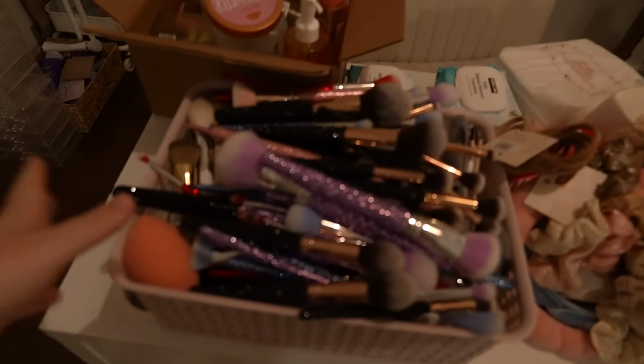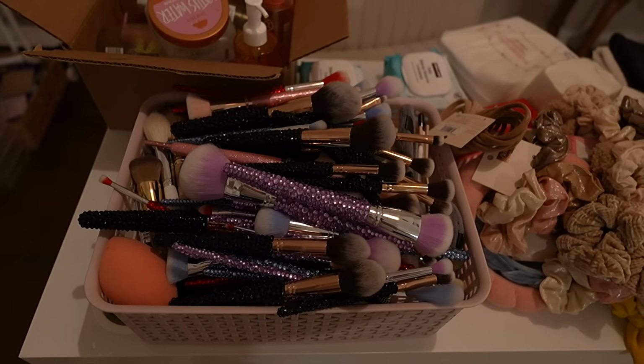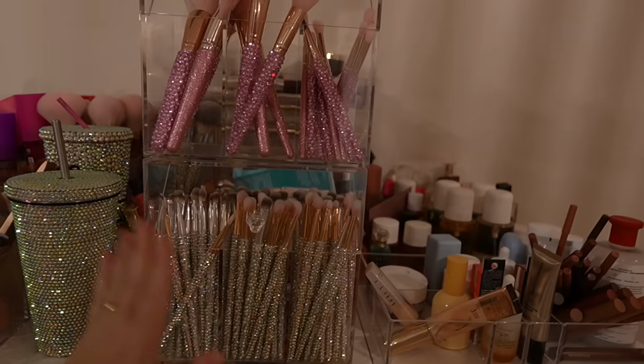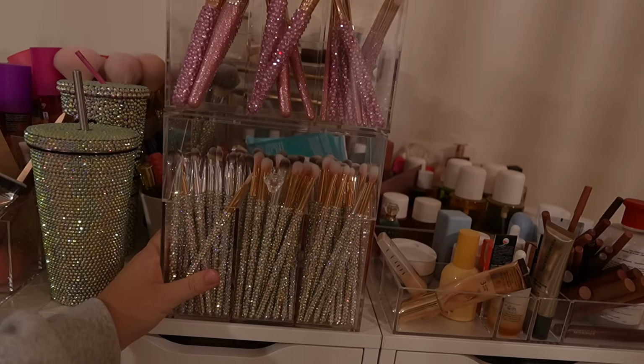I'm also gonna have to do a brush declutter because you can see here, this thing is full of makeup brushes as well as sponges and powder puffs. I've got more makeup brushes up here and back here, and unfortunately, so sad to see the Bling Brushes website is no longer in service.